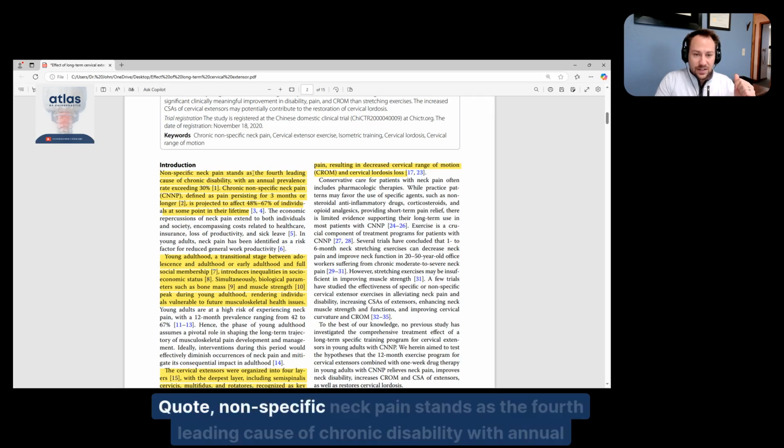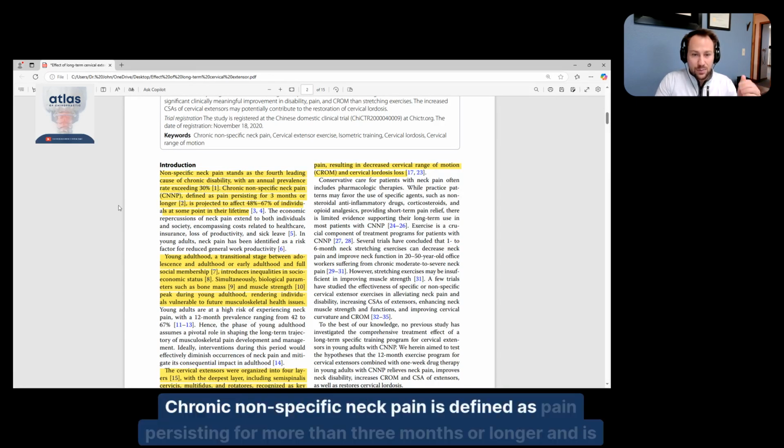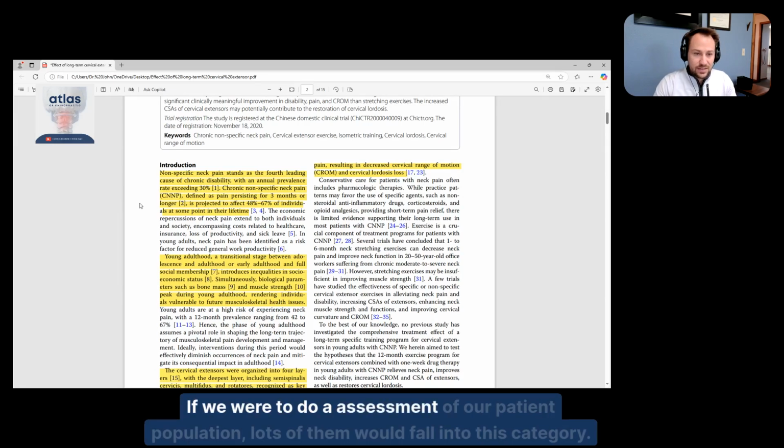Quote, non-specific neck pain stands as the fourth leading cause of chronic disability with annual prevalence rate exceeding 30%. Chronic non-specific neck pain is defined as pain persisting for more than 3 months or longer and is projected to affect 48 to 67% of individuals at some point in their lifetime. Right, so this is like a lot of our patients, right? Probably more than that, half to 2/3. If we were to do an assessment of our patient population, lots of them would fall into this category.